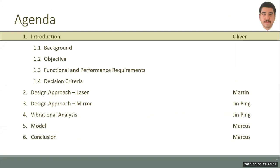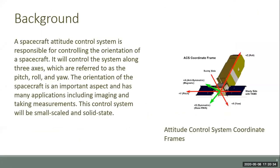Next slide, please. A spacecraft attitude control system is responsible for controlling the orientation of a spacecraft. The attitude control system is used to point the spacecraft in the desired direction while controlling the spacecraft in three directions, which are referred to as pitch, roll, and yaw. The attitude control system helps spacecraft perform different tasks such as photographing individual bodies in space or taking precise measurements. Next slide.